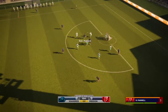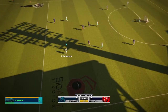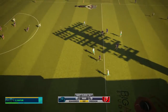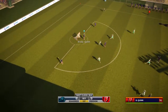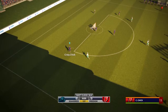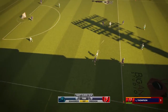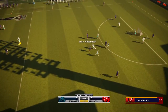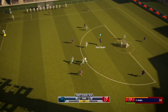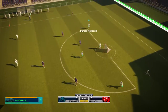99. Ball side right. Drops the hammer. Loses it. Transition opportunity now for the home team. Conran. Kenny Berry, saved by the goalie. Full top center, full side right. 99, he shoots, saved by the goalie. The away team get a chance now.